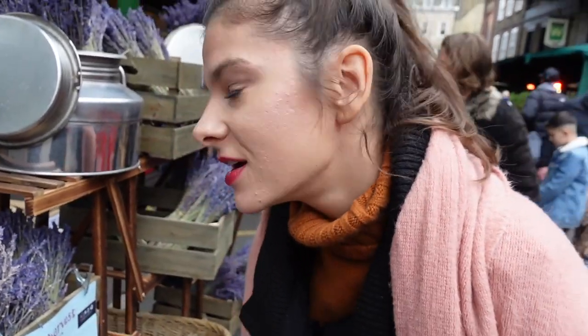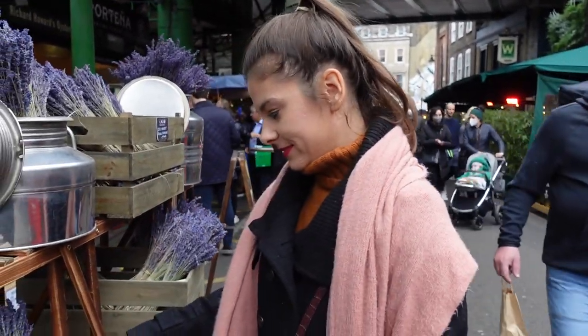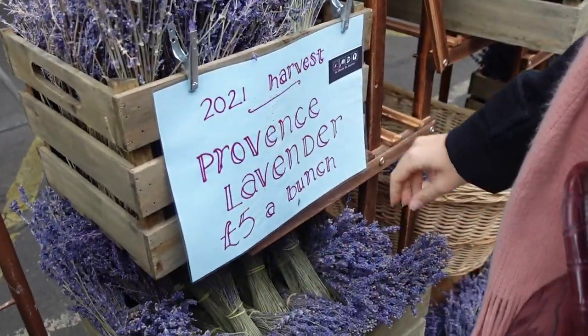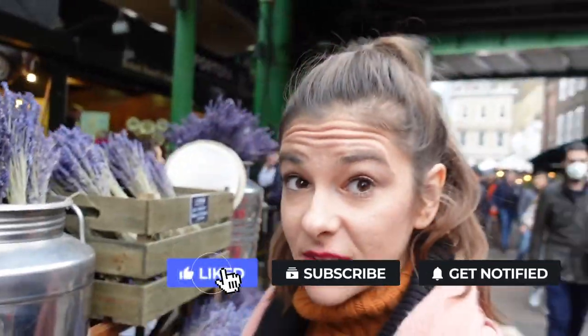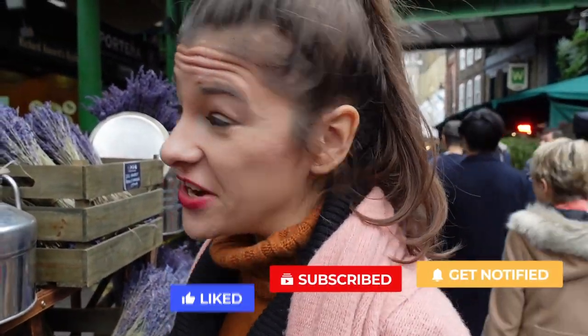Ooh, the lavender. And where is it from? From Provence. I don't speak French, so I'm totally butchering this, but it smells great. I mean, thank God it's actually written here. It's £5 a bunch. It's a pretty expensive bunch. Yeah, that's what I was gonna say. Very expensive bunch in here.